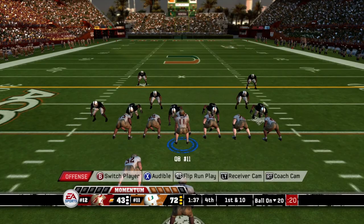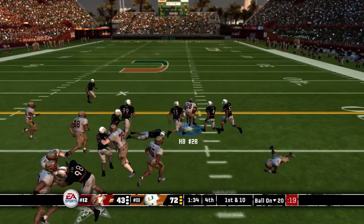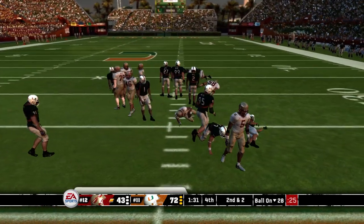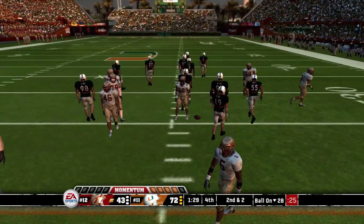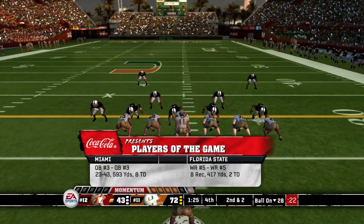We've got a first and 10. Ball on the 20-yard line. They'll give it off here. Bounces off a would-be tackler, and he's taken down at the 28-yard line. Nice job by the running back, and that'll get him 7, maybe 8 yards. Second and 2. Well, I can't argue with this decision.